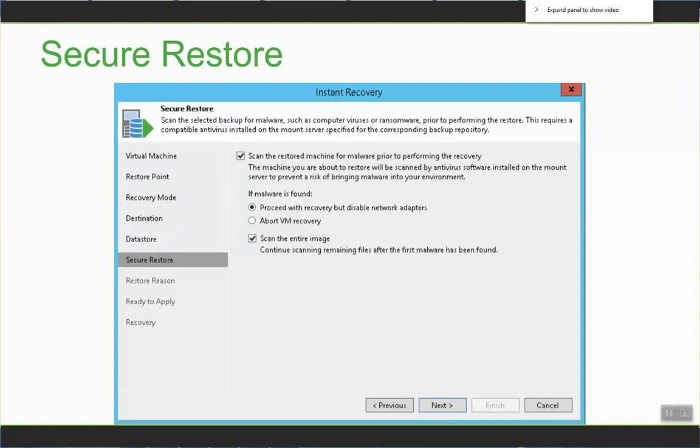It's going to allow you to put a restore into an isolated network segment and run an AV scan against it before you release that restore into the wild, let's say.